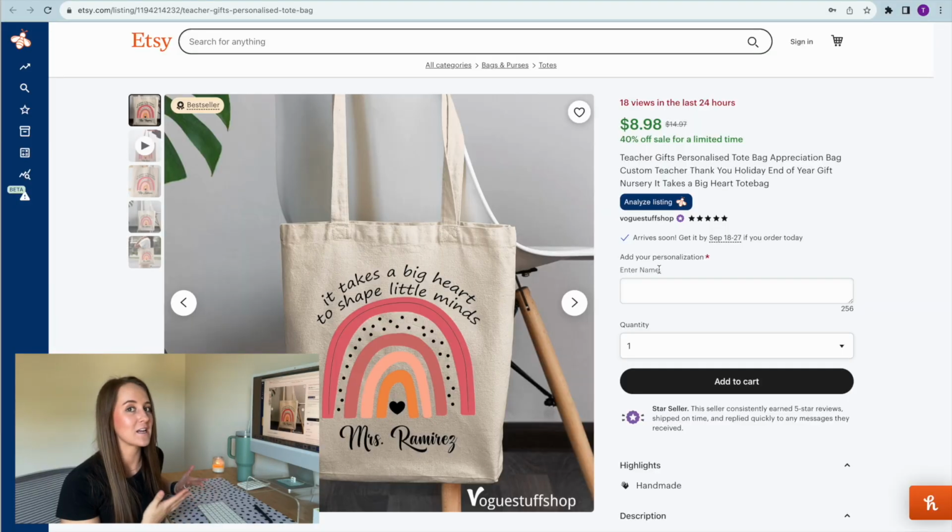And another really great gift item that you could target, this is specifically targeted towards teachers, which teacher stuff always does really well on Etsy. This bag does offer personalization, so that's something that I would note. If I'm looking to offer a product like this, I may want to add that personalized element to it.